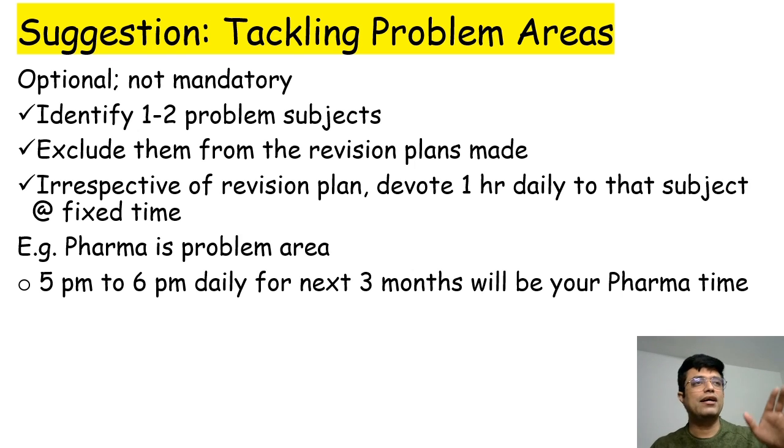You will split it, like 86 days. So in about 50 days, I will finish the entire subject once. You are giving 50 hours, remember, and then you will be revising it. Because you have excluded one subject from your revision area, you will have time for other subjects as well. Plus, you are doing the problem area intensively on a daily basis at a fixed time. Your brain will be conditioned, and because you are reading on a daily basis, your concepts will be better, and that subject will turn into your strength. I have done it myself. I'm saying this from personal experience.